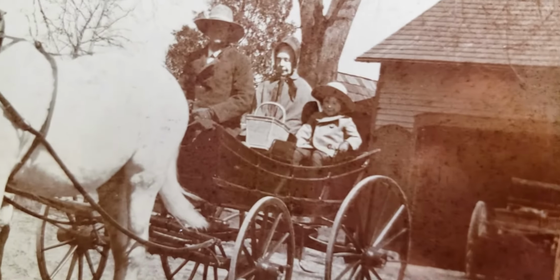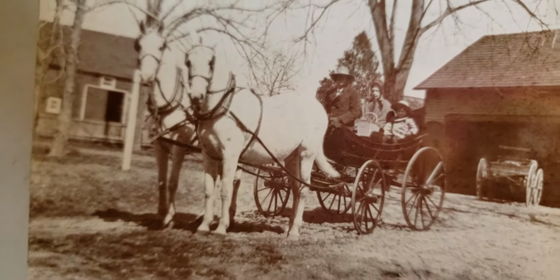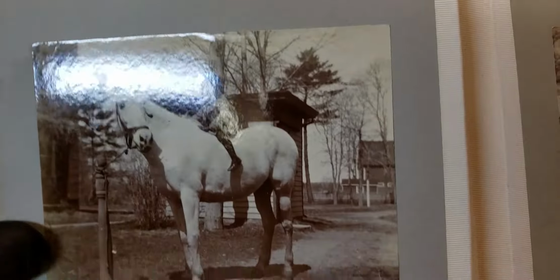So now you're going to see this little boy here in this carriage. He's predominantly throughout this book. So there's something to do very importantly with this little boy for some reason. I don't know why. I don't know who this child is, but you'll see what I mean in a moment. Here he is.